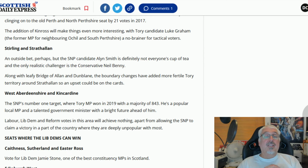Stirling and Strathallan. I know. An outside bet, but perhaps the SNP candidate Alyn Smith is definitely not on everyone's cup of tea. And the only realistic challenger is the Conservative Neil Benny. It's tight. It is absolutely tight, isn't it?